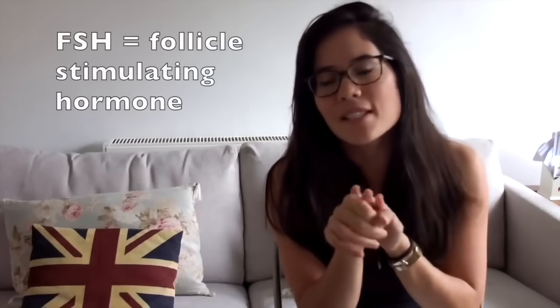Right, so we're going to start by naming some hormones because that's always a good place to start, and I'm going to start with FSH. FSH is follicle stimulating hormone. These follicles are basically the eggs inside the ovaries, before they're fully mature, and so by definition follicle stimulating hormone is the hormone which causes the follicles, the eggs, to mature.